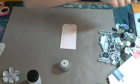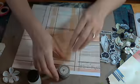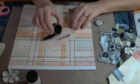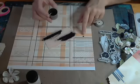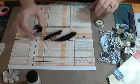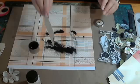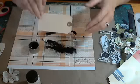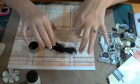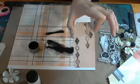Let's see here. I'm going to use my paper to sprinkle my emboss powder on. All right. Oh, look at that. A big chunk of something just flew out of there. Nice. That's how I roll. Okay. And instead of whacking your tag, which could knock a lot of stuff off, you just want to flick the back of your tag just to take some of that extra off.